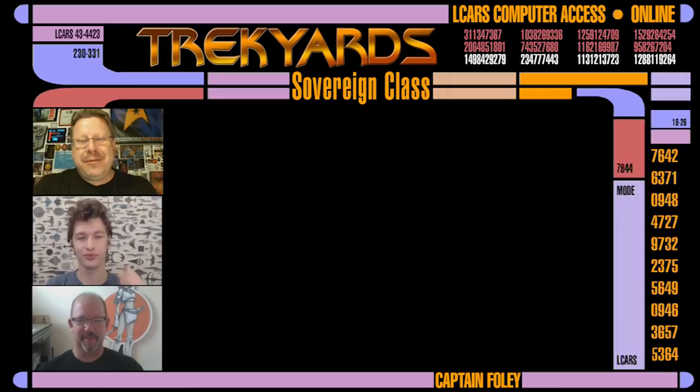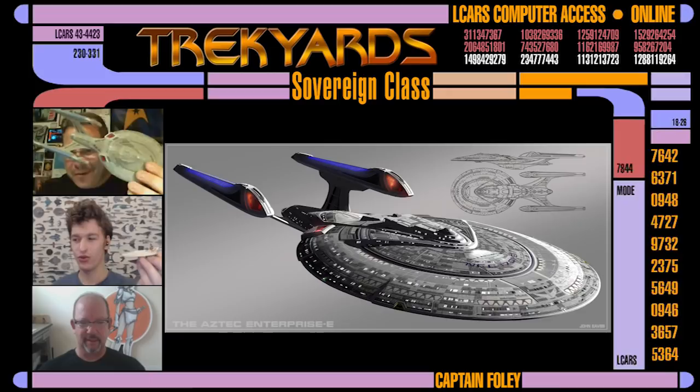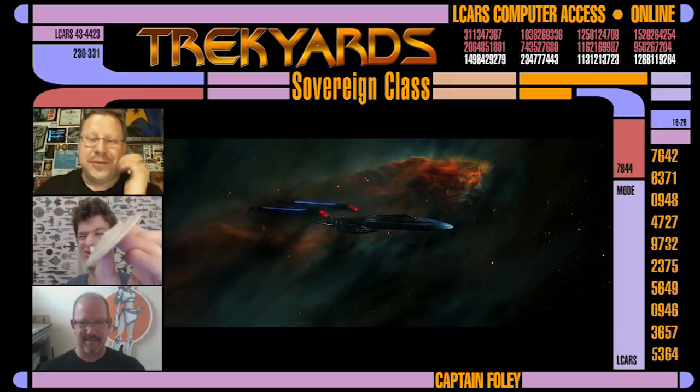Today we'll be looking at a great ship and learning about its design origins and design philosophy from the man that created her. I am, of course, referring to the very popular Enterprise E, or the Sovereign class, as first seen in the feature film Star Trek First Contact. So let's suit up and make it so.